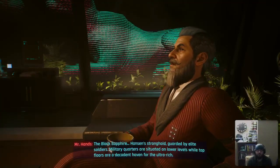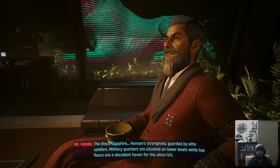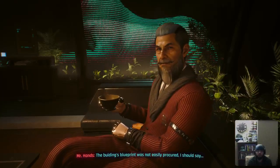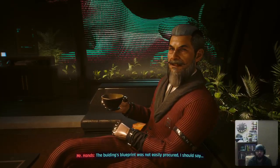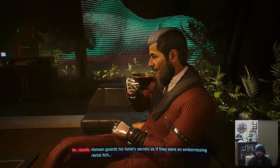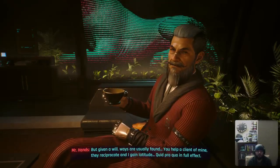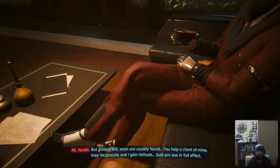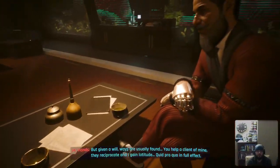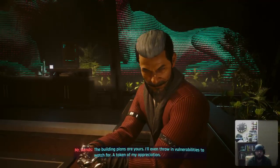Hansen's stronghold, guarded by elite soldiers. Military quarters are situated on lower levels, while top floors are a decadent haven for the ultra-rich. The building's blueprint was not easily procured, I should say. Hansen guards his hotel secrets as if they were an embarrassing rectal itch. But given a will, ways are usually found. You help a client of mine, they reciprocate, and I gain latitude. Quid pro quo in full effect. The building plans are yours.